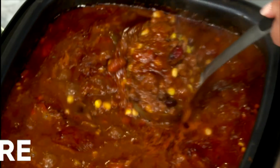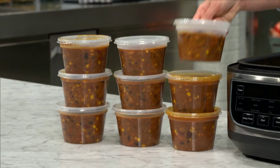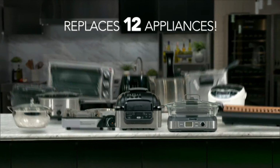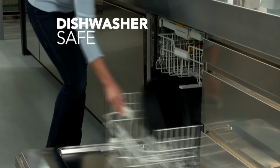The massive 6-litre capacity makes it easy to pour, serve and even store. It replaces 12 different appliances all in one high-capacity, space-saving unit that clears your kitchen clutter, and cleanup is a breeze.